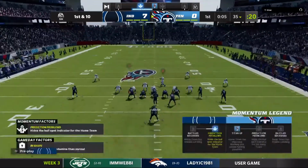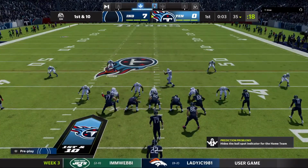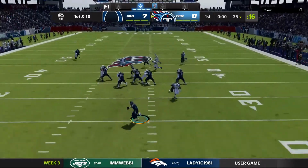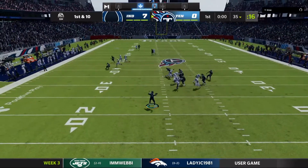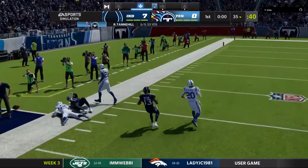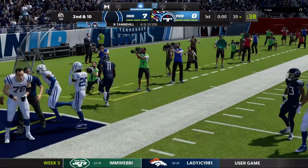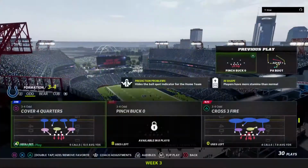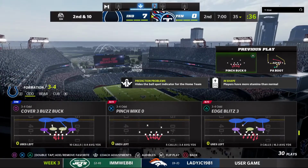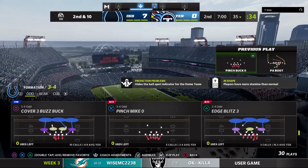Back-to-back good plays have them on the move on 1st down. Off play action, Tannehill rolling to his left. He's going deep for Brown. And that will fall incomplete. Oh, and they took a shot there on what will turn out to be the final play of this first quarter. After 1, 7-0 on EA Sports.